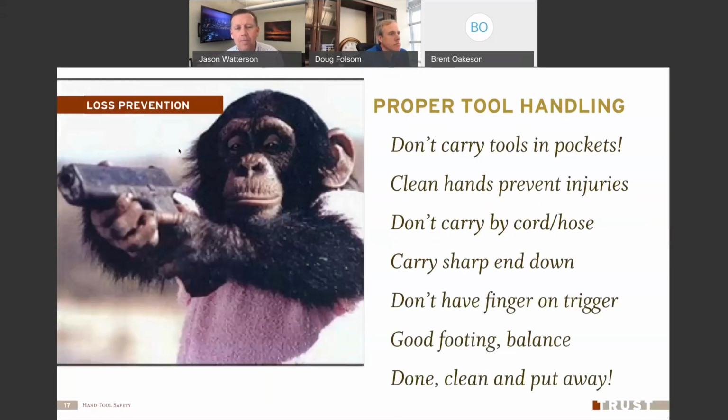All right. Proper tool handling. Some of this stuff may seem a little bit, oh, well, that makes sense. But I'll tell you, I can't tell you how many times I see people carrying tools in their pockets. They've got a screwdriver, they've got whatever that tool may be in their pockets. Well, you sit down on that tool and it just might poke you. It might cut you. We have tool belts for a reason, and that's where we carry many of these hand tools. Would be in a tool belt. Don't stick them in your pockets because that's an unsafe way to walk around.